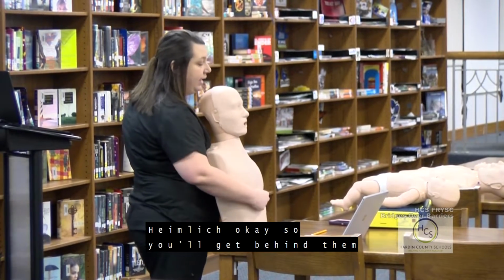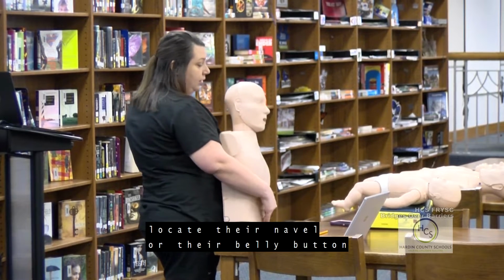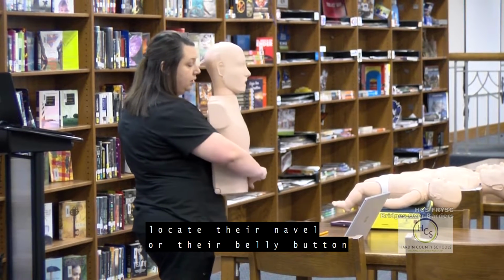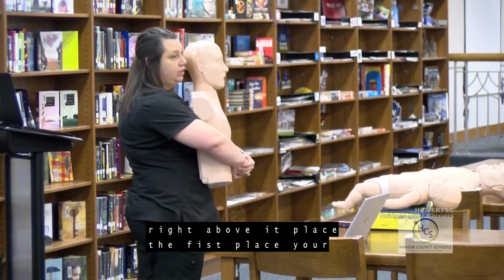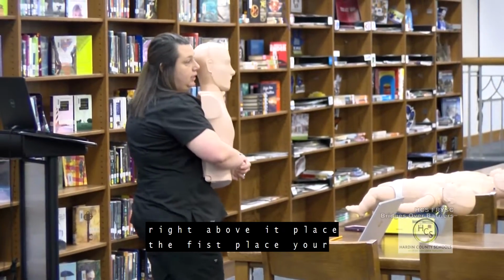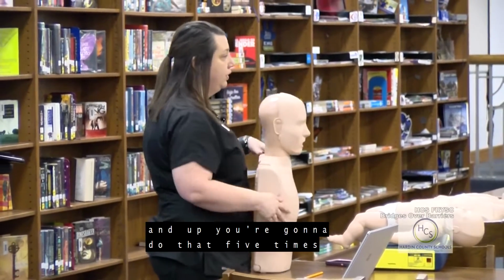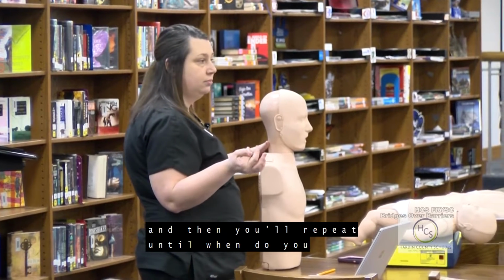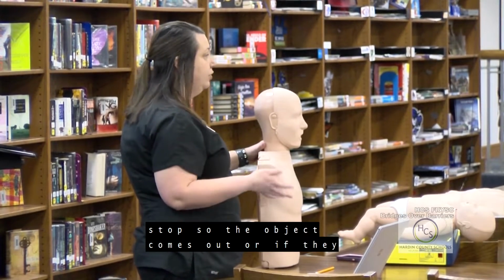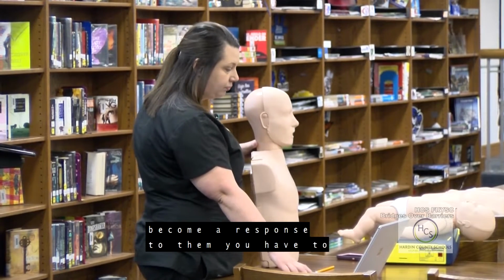So you'll get behind them, locate their navel or their belly button, right above it, place a fist, place your other hand over it, and you're going to go in and up. You're going to do that 5 times. And then you'll repeat until, when do you stop? Till the object comes out, or if they become unresponsive and you have to start CPR.